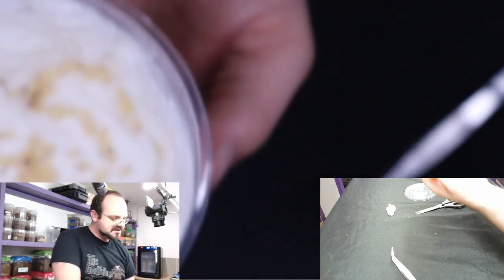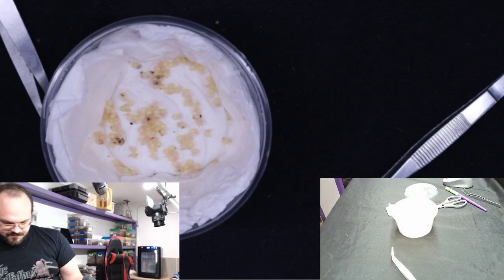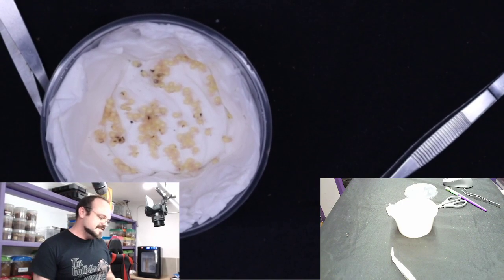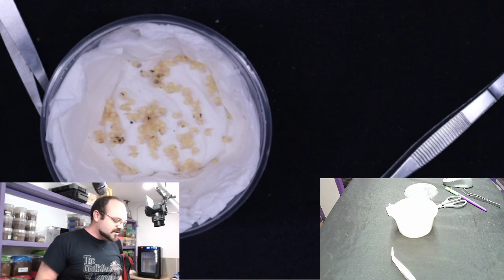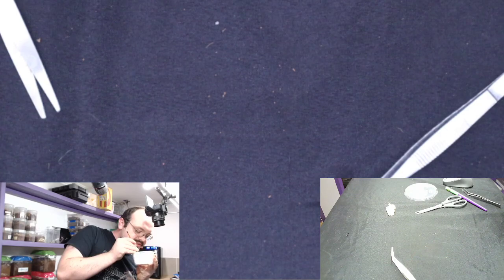I need my smaller brush to be able to do this. I know, it's not as exciting as when they're in their first molt. And they're cute like those other ones. Still adorable. Just give me a second, guys. I have to get up nice and close to do this.